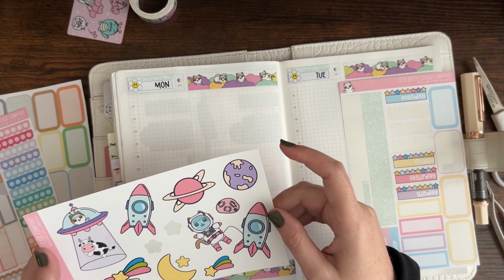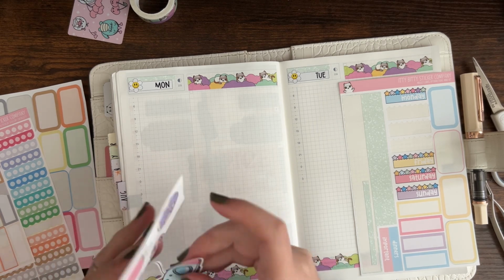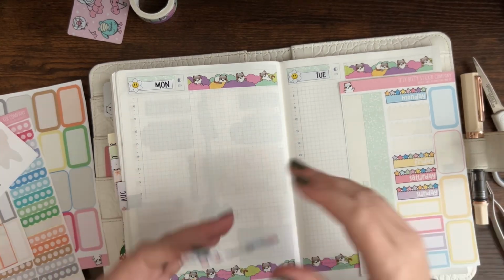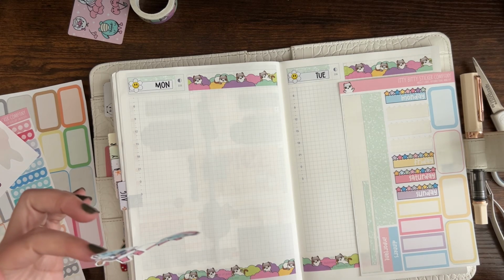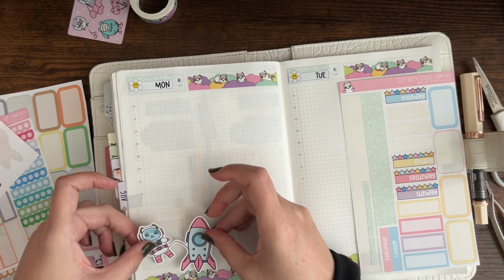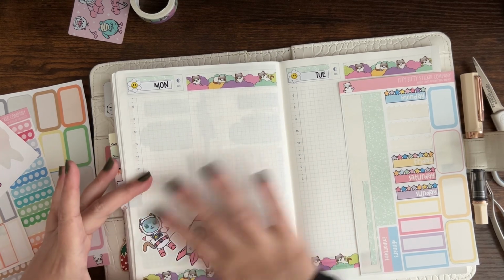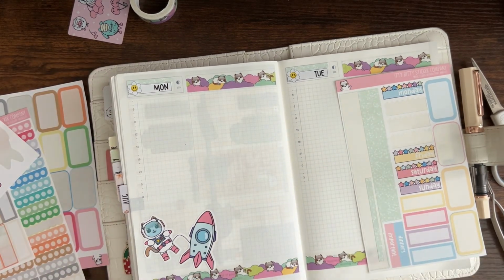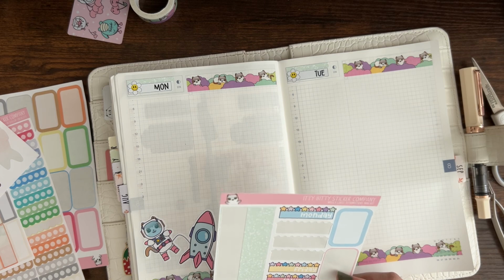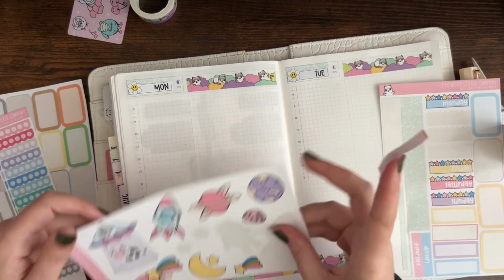I'm really excited to see what the new Hobonichi Han covers are, because I'm going to get an A5. Let me put this down here. And then I'm just gonna put one box, which I think I'm gonna go with pink. And then also up here, I'm gonna put a pink planet.